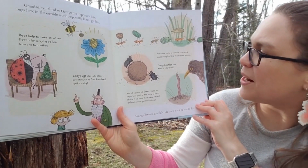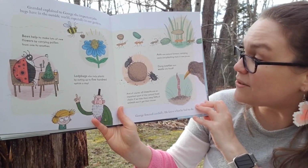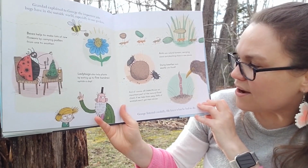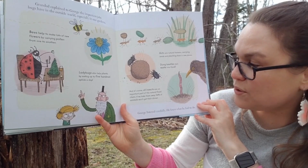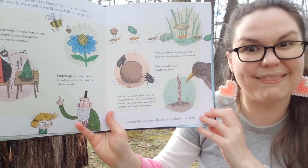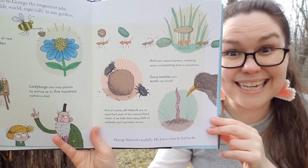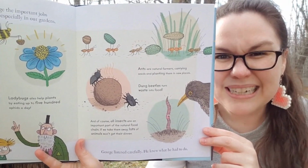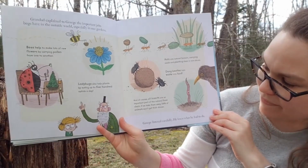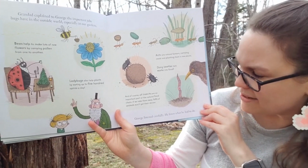Ants are natural farmers, carrying seeds and planting them in new places. Dung beetles turn waste into food. And of course, all insects are an important part of the natural food chain. If you take them away, lots of animals won't get their dinner. Animals like birds need bugs to eat. If we get rid of them, we could get rid of birds and other things that need to eat those bugs. Ooh, like spiders, like getting rid of spiders.